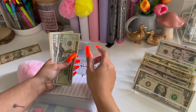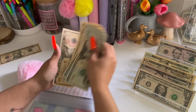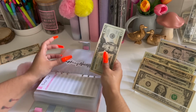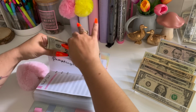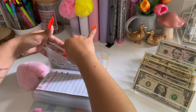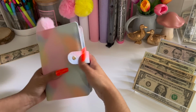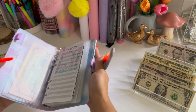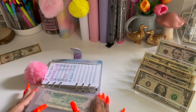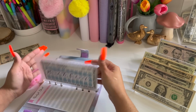So now I have 20, 40, 60, 80, 90, 100, 110, 120 for pumpkin pie's necessities. And I think that's it. Yes, that is it for this binder today. Moving on to my low priority binder, I'm only going to be stuffing one envelope in here today, and that is going to be date night.